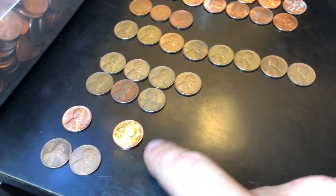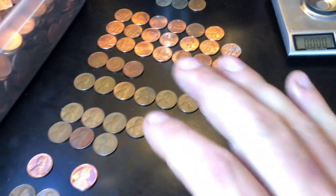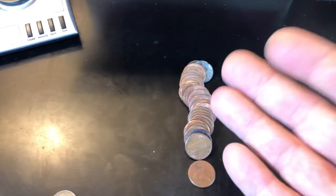That's going to make this box pretty tough. Only 7 wheat cents, a plethora of 59s and 09s, some cool foreign finds, but that's about it. We got really cold. Maybe there's a wheat cent or 2 left in these last few rolls. Let's keep looking.